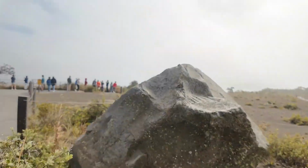This boulder right here weighs over 6 tons, and it was shot out from the volcano and landed here. So it's just a testament to how powerful the volcano eruptions really are and how you don't want to be near them. So 6,000 pound rock, see how far it is now? It got shot up from down here somewhere.